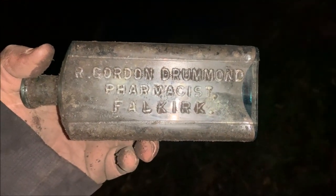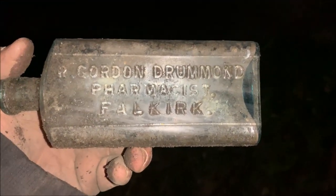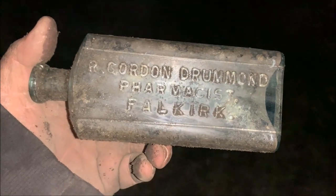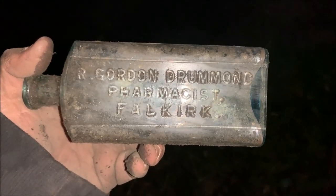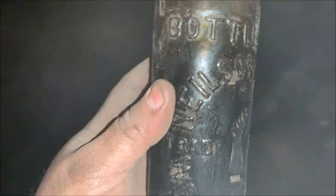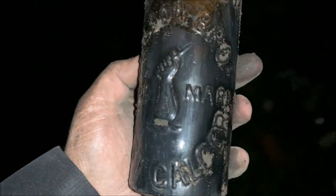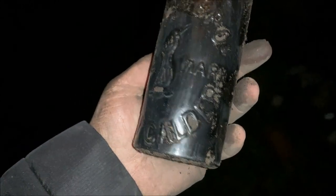Well, here we go, our Gordon and Drummond Pharmacist, Falkirk. All the geese are coming in for the winter. But that's a beautiful little chemist bottle, Gordon and Drummond Pharmacist, Falkirk. Beauty. That would have been a nice bottle, eh? Necks off it. Bottled by Nielsen Brothers, innit? West Calder. Would have been a nice beer.